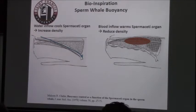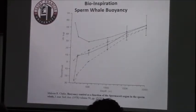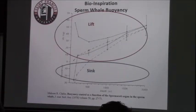Well, so they did some calculations, and some of this is kind of morbid in that what they do is they go and they find dead sperm whales washed up on the shore, and they make measurements and stuff like that. And on the basis of that, they inferred a couple of things, that by doing so, they can produce basically this amount of lift and this much amount of sink.